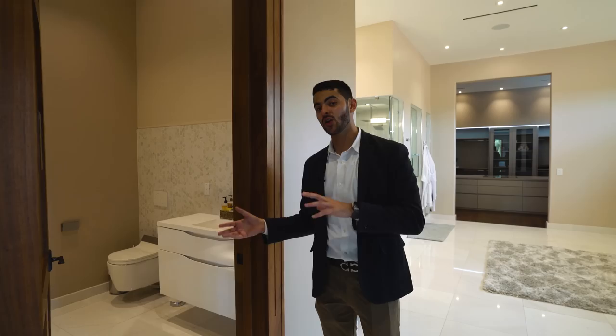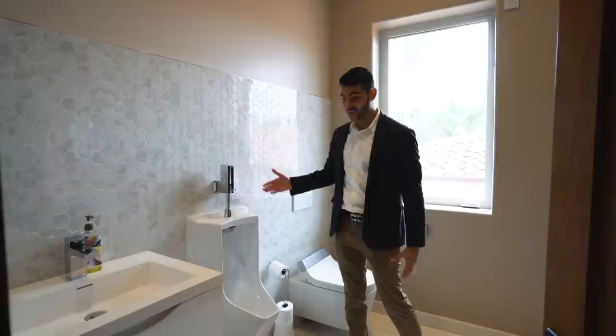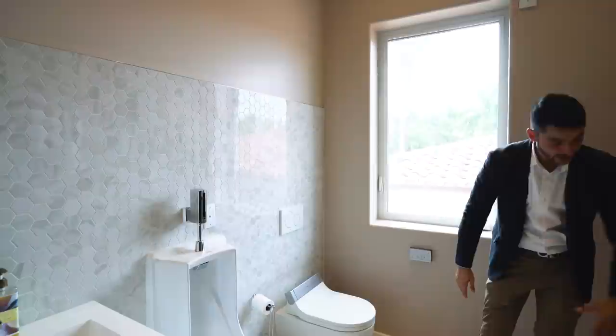Now, this side over here is really cool. Why is it cool, you say? What do you notice here that's different? Ta-da! It is a urinal, and a Toto urinal, very nice urinal here. With the vanity, your sink, you have a floating toilet here, and then you have more storage space along this wall. So you have two bathrooms in one. We're not done yet in here. We're not done.